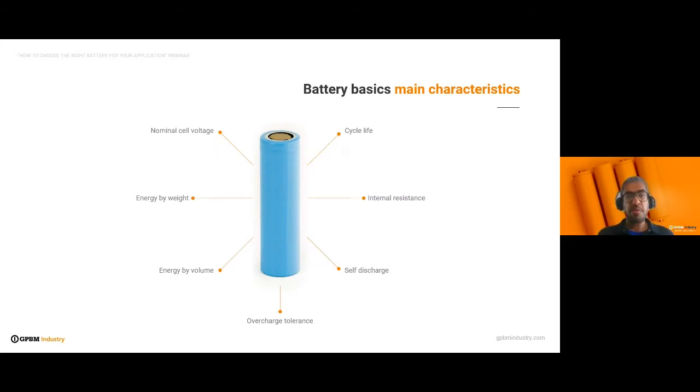As I mentioned, there are different properties for the batteries, and these are some of them. This is not an exhaustive list, but these are some of the major ones we look into. We have the nominal cell voltage, which is the voltage of the battery and depends upon the technology inside. We have the energy by weight, which is important when you want to consider how much energy we can store within a particular weight in kilograms. This matters when you have an application which needs to be lightweight or is sensitive to weight. Energy by volume.